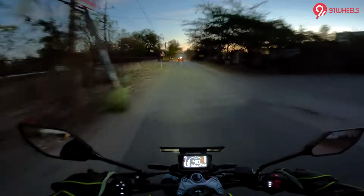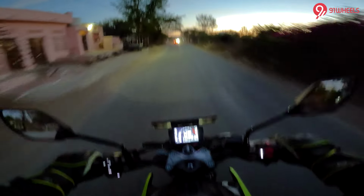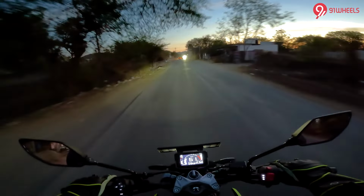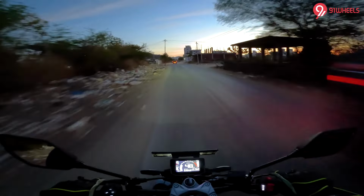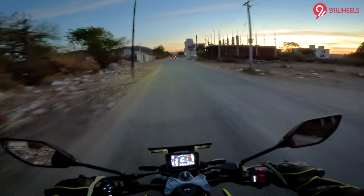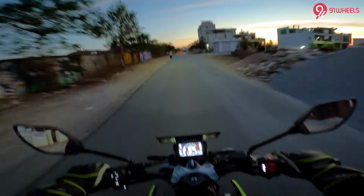What I've understood is that inside town, I'm really using the low and the mid-range. For example, 50 in 5th gear, not very much. I'm also getting out of the sleepy pattern, the lazy pattern. So in town, if you're using the mid-range, see how the RPM is always around 6th gear, 60 kmph.